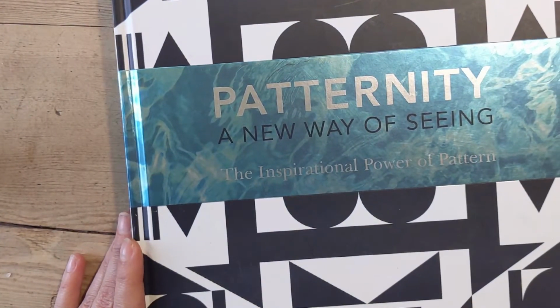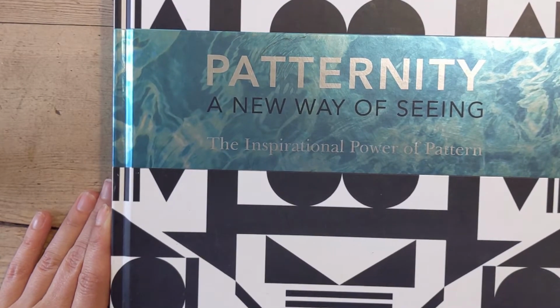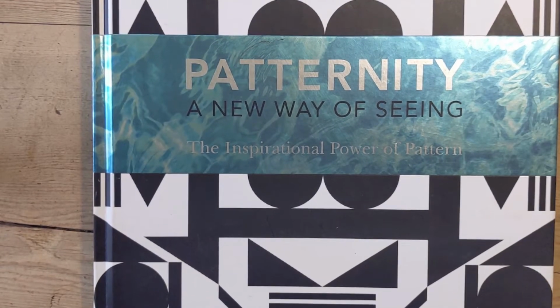And last but not least, I'll share some links to this reference material, but if pattern is something that you're interested in, I would recommend this. Talking about pattern as a new way of seeing, where they talk about the benefits of pattern in societal change, how pattern can encourage you to think in a certain way and to problem solve.